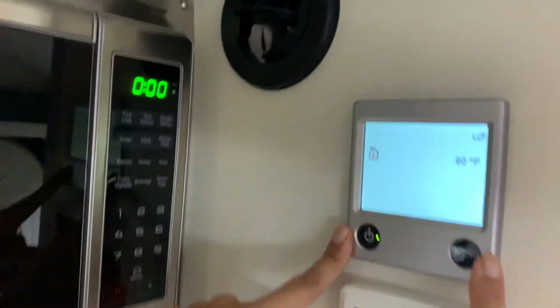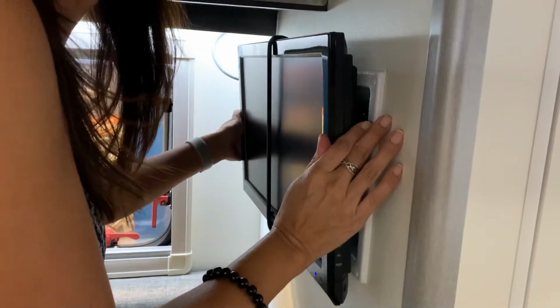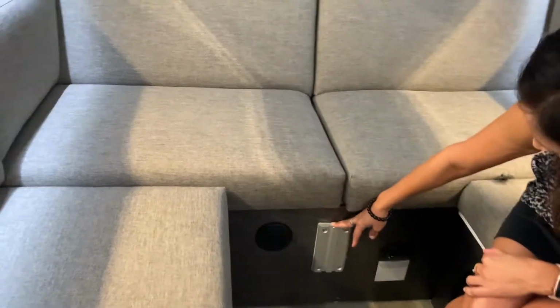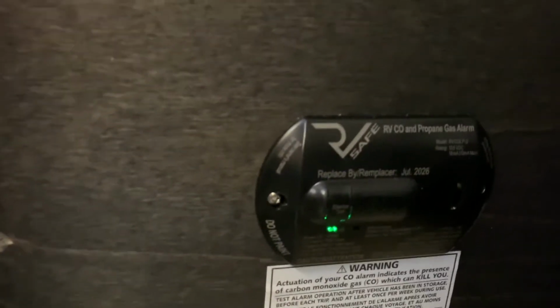This is your control panel up here. Thermostat below, a nice little TV. And it's tied up right now, but it does swing out. Down here you have a bracket for your lagoon table, the inverter, 2 110 outlets, 12 volt and 2 USBs. And there's the inverter.